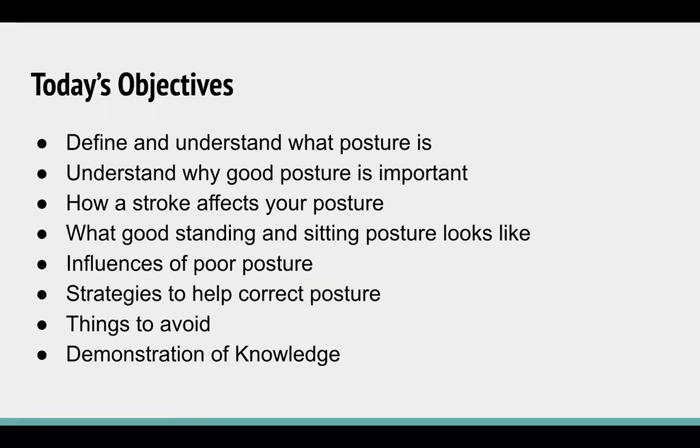I will show what both good standing and sitting posture looks like. I will go into other influences of what can lead into poor posture. And then I'm going to be describing some different strategies to help correct posture and things to avoid when dealing with posture.